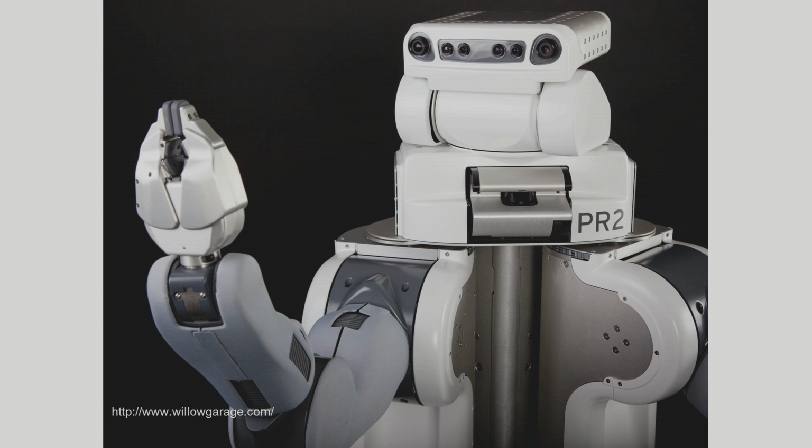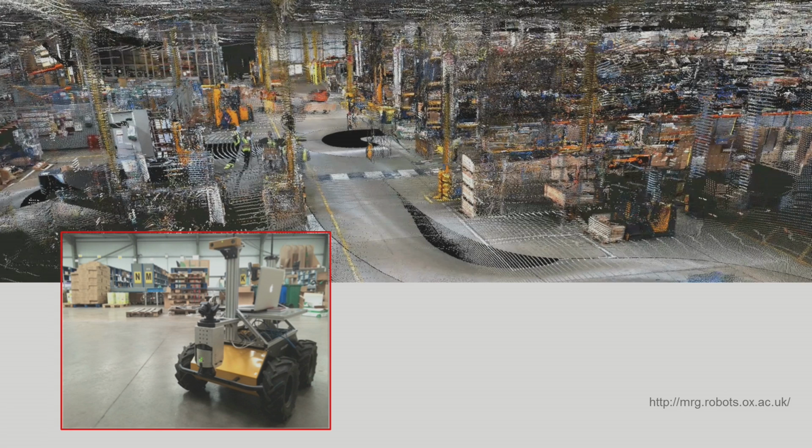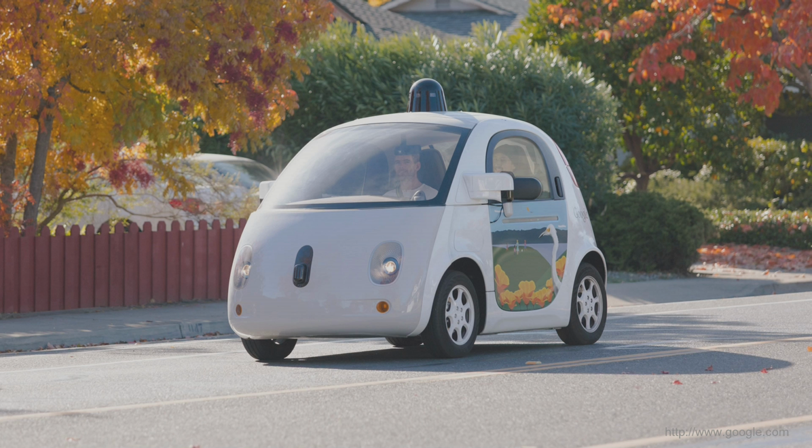Fast forward now to a lot closer in 2011, the folks at Willow Garage created this robot where for a mere $400,000, you can have your own personal robot that you can program and perform tasks for you around the house. And of course, robots are of great fascination in the industrial space. The folks at Oxford here have been working on a robot that can drive around a large warehouse, create a reconstruction of the contents of the warehouse, and use that image to find its way around. Again, a very highly specialized and fairly expensive application.